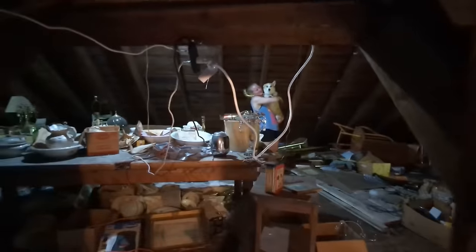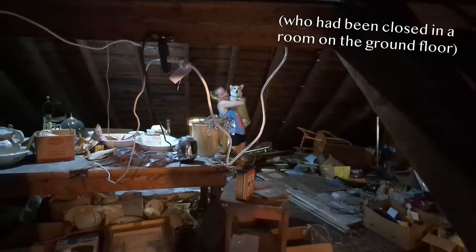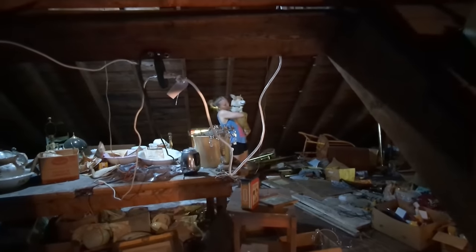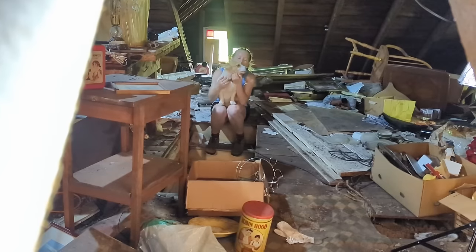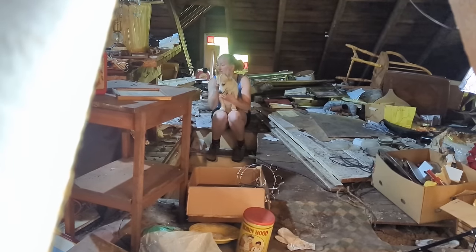So Kennel just made her way up the attic by herself. How's it going? She was bored downstairs, so she just climbed all the things. I'll go sit down, give you a nice big hug, and we're gonna find a better way to keep you trapped. Yeah, you wanna hang out with us up here? I don't know that that's so healthy for you, though.